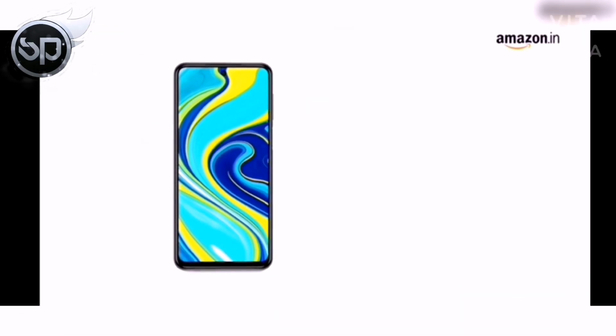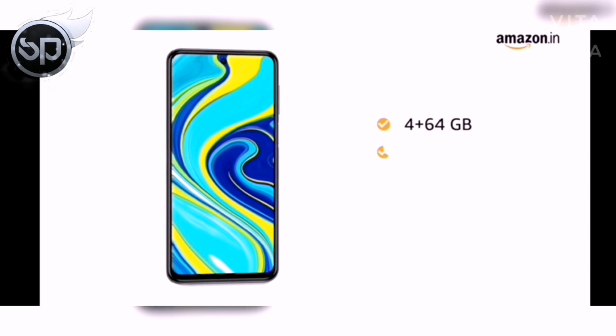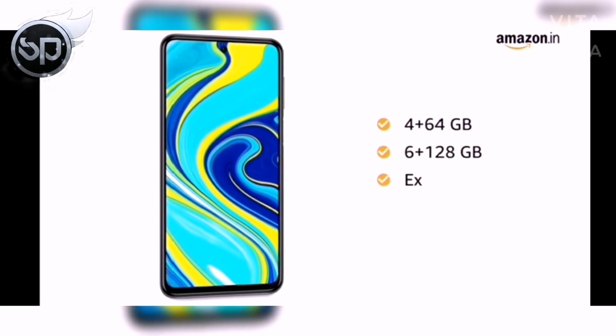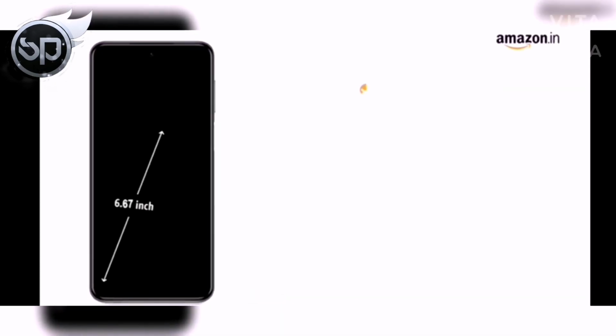You can also choose from 2 memory variants as 4GB RAM with 64GB internal memory and 6GB RAM with 128GB internal memory. The internal memory is expandable up to 512GB. Both the SIM slots support 4G on dual standby.